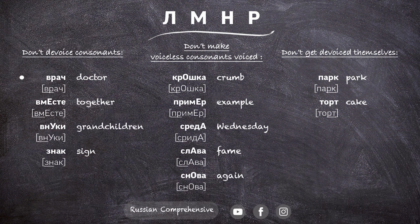Врач. V sounds as V. Врач. Вместе. Внуки. Знак. Крошка. Пример. Среда. Слава. Снова. Парк. Торт.